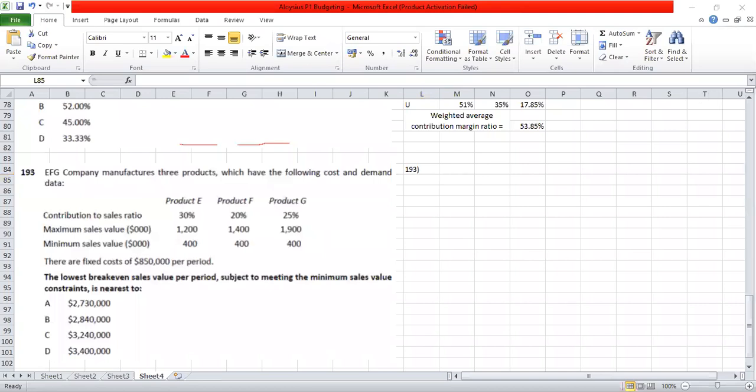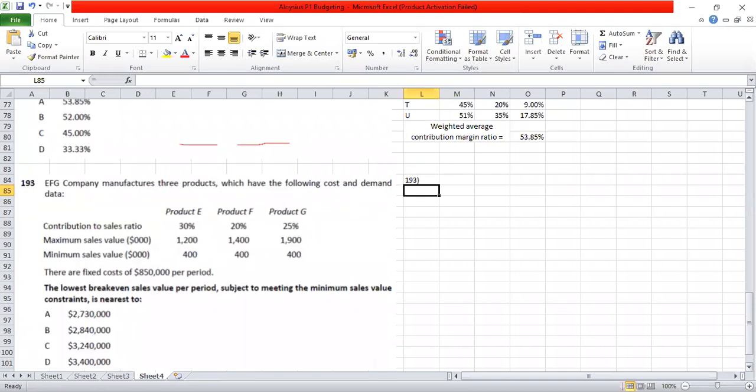Okay, the question number 193 on the screen. We see EFG company manufactures three products which have the following cost and demand data. So E, F, and G contribution to sales ratio is given. Maximum sales value, minimum sales value. Fixed costs are given. The lowest break-even sales value per period, subject to meeting the minimum sales value constraint, is nearest to. Fixed costs are given.